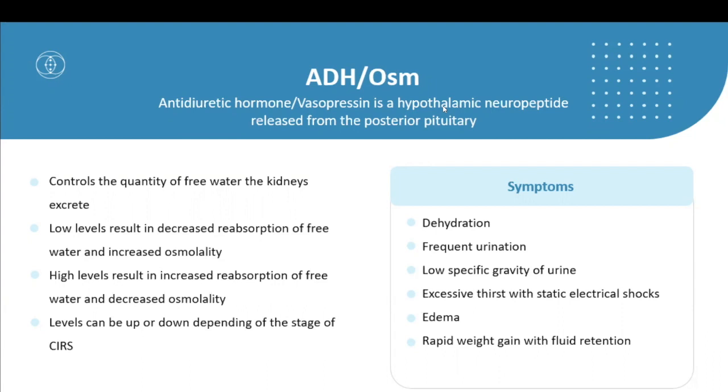It's kind of interesting. You do a urine on them and you'll see a low spec grav, even if they haven't drunk any water recently, because it's going right through. We already mentioned excessive thirst, electrical shocks, and edema. It's this really weird phenomenon. They drink water, they get third spacing, even in the light of a low osmolality. And then you can have really crazy weight gain based on the fluid imbalances.